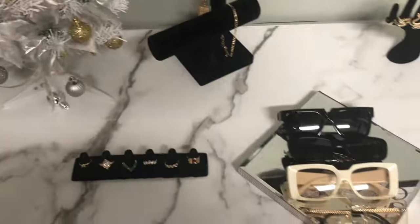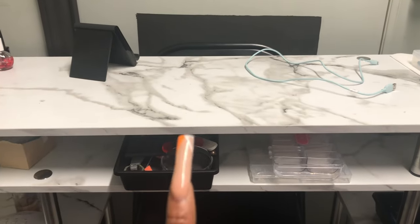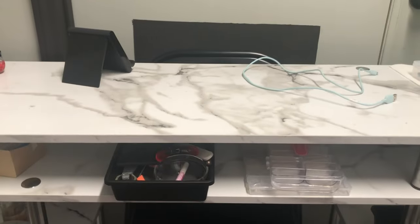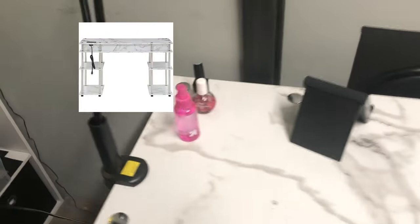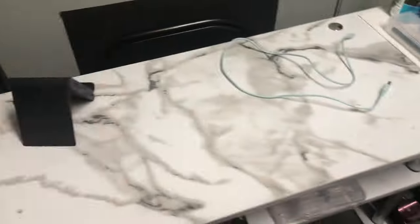This is actually my old nail table. This is what I used to do nails on before I got this table. And there's a story behind this table. Let me tell y'all. So this table right here, I got off of Amazon, right? And if I can still find a picture, I'm gonna insert a picture of what the table was supposed to look like. It looked like this, but it was supposed to come with a built-in charger station. And I really wanted that for my clients, so I could plug in my ring light, you know, so they could charge their phone, whatever the case may be. But they ended up sending me a normal table.